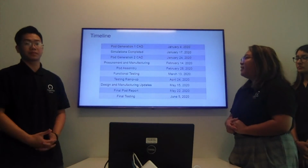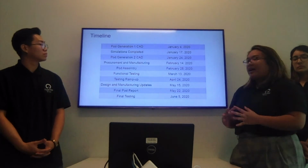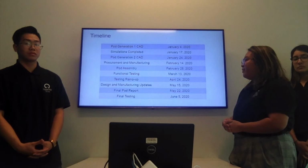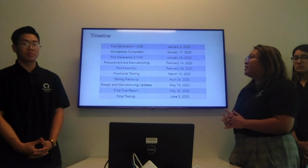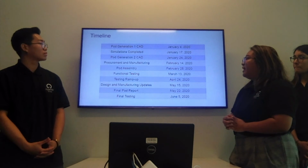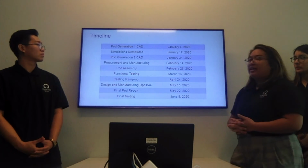So this is our timeline for this year's pod. So in order to have our pod be able to run during the spring design review, we wanted to complete testing by June 5th of 2020. And then that means that we have to have the first generation of our CAD done by January 4th of 2020, and then we'll also begin assembling the pod around February 28th of 2020.